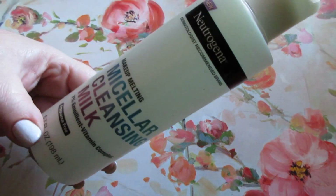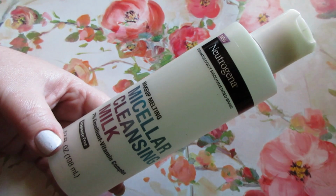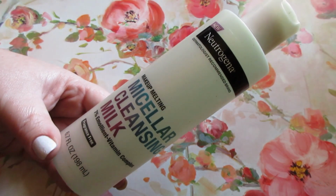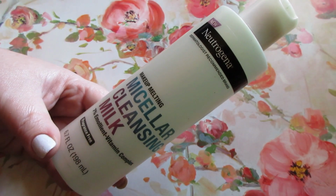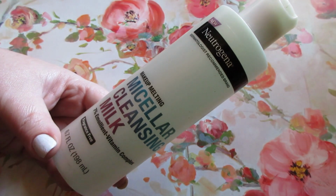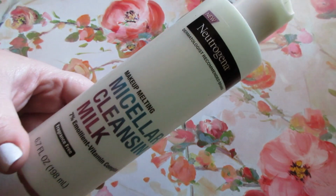And then I have the Neutrogena Micellar Cleansing Milk. And this stuff was fantastic. Highly recommend it. I don't know if they make it anymore, but this is a makeup melting micellar cleansing milk. I love cleansing milks personally and will always purchase them. These are really, really nice.